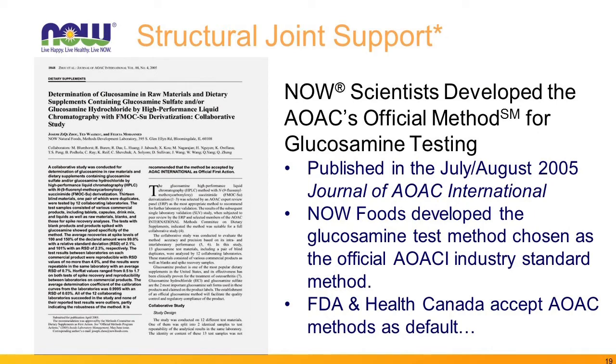Now, it's important to note that NOW has actually developed the official method for testing glucosamine. So all the companies who are our competitors selling glucosamine, they're theoretically using the official method for glucosamine that we developed and published, the folks from NOW Method Development Laboratory.